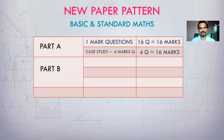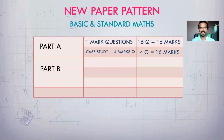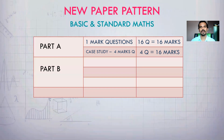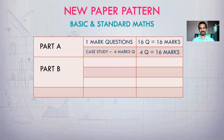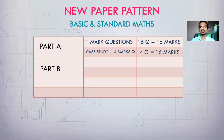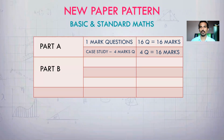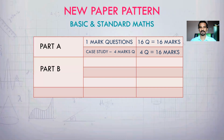In the 17th question, there will be 5 sub-questions, and out of those 5 we have to attempt any 4. So basically these are questions of 1 mark weightage, so it is not anything difficult. It is very simple. In fact, if you see the weightage for 1 mark questions, it is 16 plus 16, 32 marks. That is Part A.